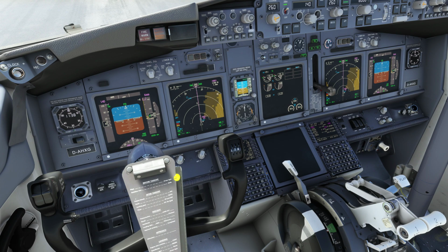Before V1, if I called stop, I will simultaneously close the thrust levers and disengage the auto throttle. Apply maximum manual braking or verify operation of the RTO or auto brakes. Manually raise the speed brake lever. Apply maximum reverse thrust and stop the aircraft. I will set the parking brake.